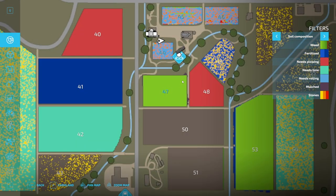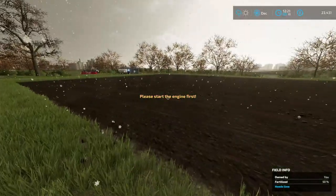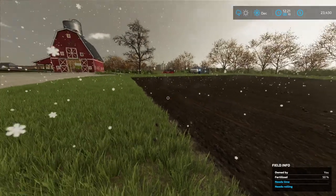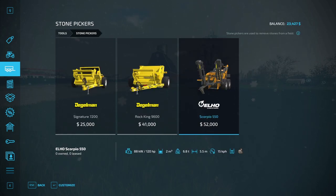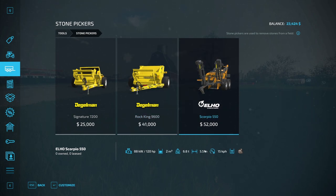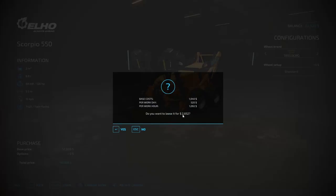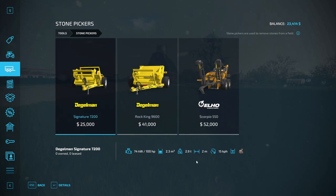All right, so I'm missing field 47, but I just want to quickly cover these stones, because as you can see, mainly on the map here, it is becoming a little bit of an issue. And if we take a look at the shop here and go into stone pickers, this is the best thing that we have available. It has less working width than the wheel that we're using right now, so not that great. It requires 120 horsepower and the price for it is pretty big. Not to mention this right here. The leasing price is quite big. And these are just going to be a pain to use in our fields. Two meters working width.